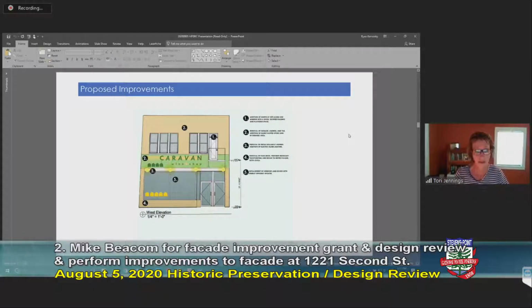And just one comment about the painting of the brick, because we've had discussions about that. I want to call everyone's attention to the fact that there are a number of historic buildings downtown that are painted, that are much older than this building. So that's not out of line with what's already there. But let's open it up for discussion.